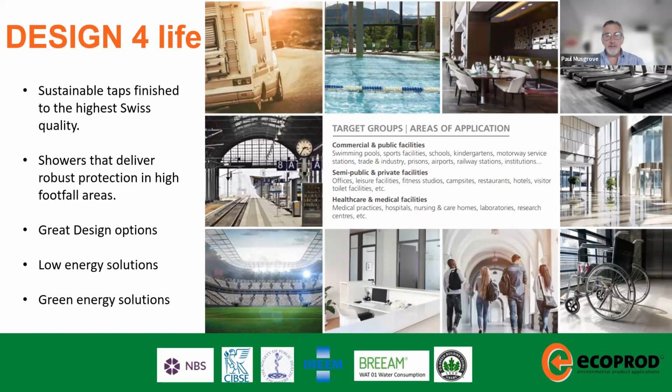And we specialize on well-designed, low or no flow solutions. Our products are all designed and built to provide end users with water and CO2 reductions based from an ecological solution point of view. So less water, less carbon. Our mission is to be sustainable and hygienic, living in harmony.